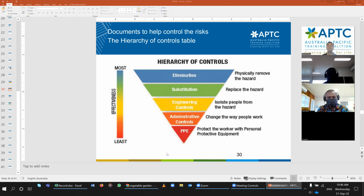You'll be surprised to find the coronavirus, the COVID altogether. Most of us are still relying on PPE, I mean. Yeah, mask, sanitizing, it's all protective places, right? It would be more effective if we would change how people work. That's called admin control. It would be even better if you could isolate people from the hazard. And that's why we have a lockdown.